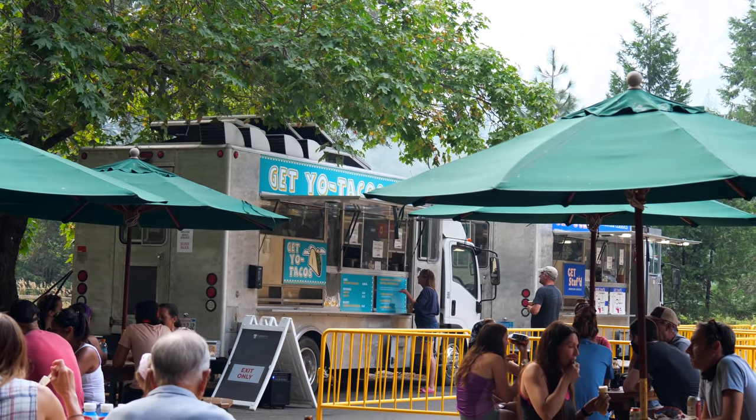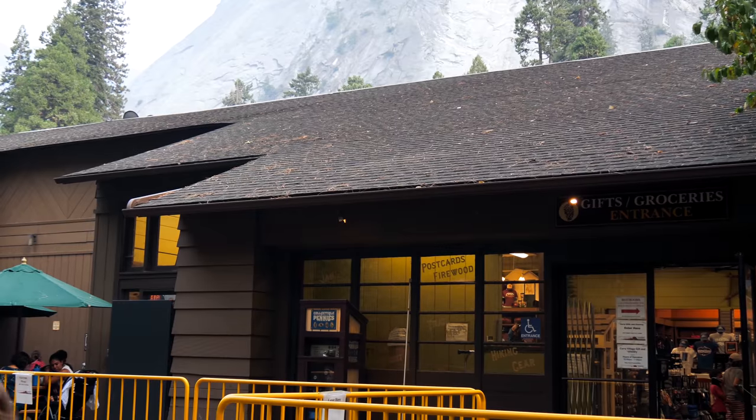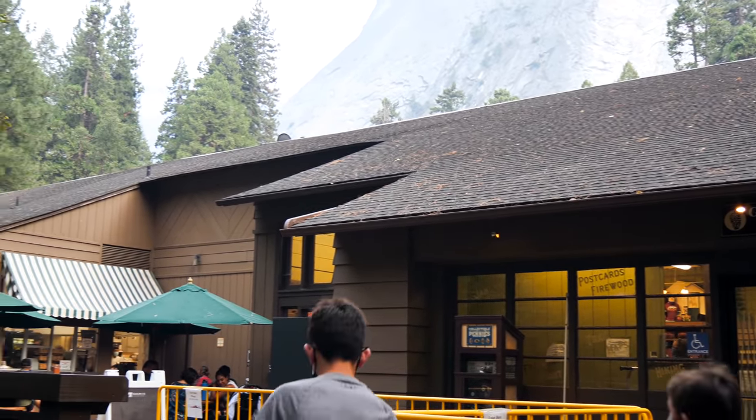Right in Curry Village in Yosemite Valley, there are food trucks and a store that's reasonably priced, kind of like a little market, and there's a restaurant to eat at, all open during COVID.